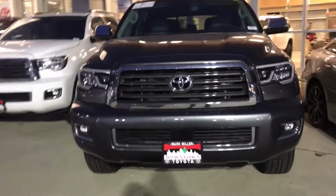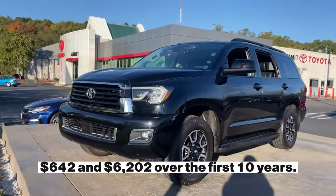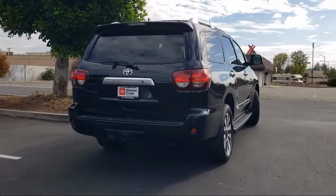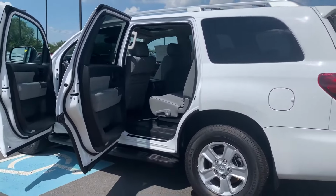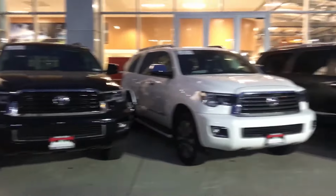Maintenance: the Sequoia stays affordable with an average yearly cost of $642 and $6,202 over the first 10 years. For the best used model, the 2020 Sequoia shines with an 84 JD Power Reliability score. Ready for the long haul? The Sequoia is built to go the distance.